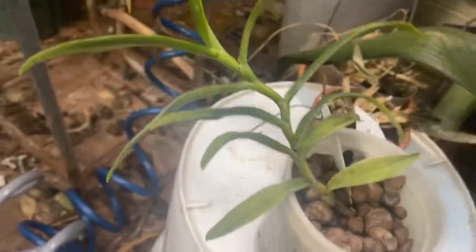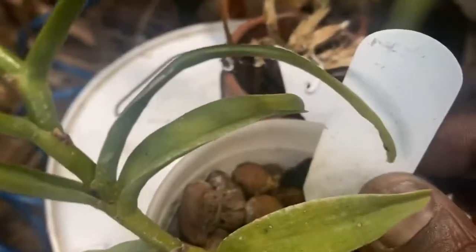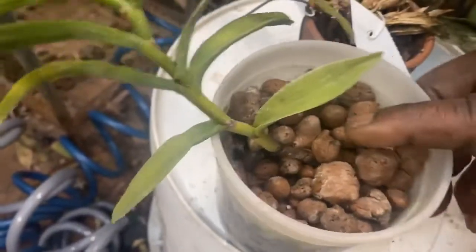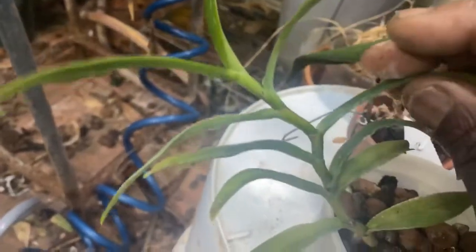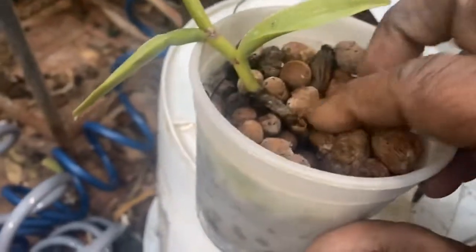I am going to repot this. This has been in this same pot for several years. What does that say? Heck, I can't even read it. It's been in there for at least 5 years. It has put out new leaves, maybe 1 or 2 in those 5 years, and that's about it. Very slow growing. I can't visibly see any roots in here.